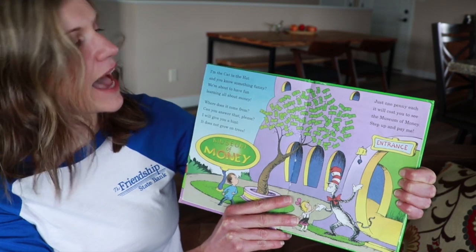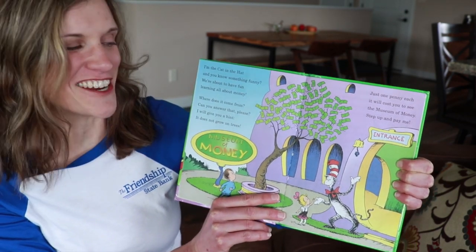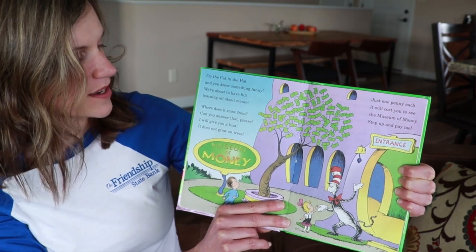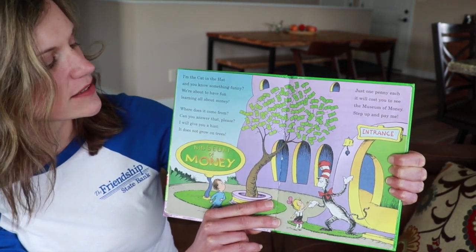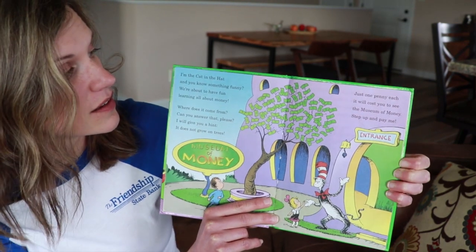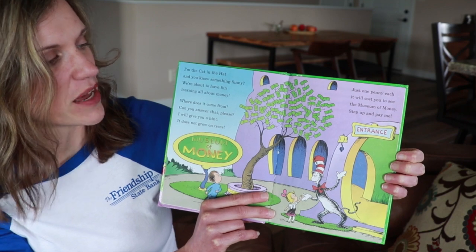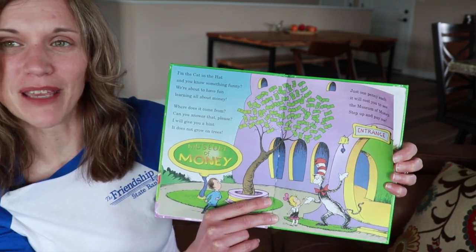I'm the Cat in the Hat, and you know something funny? We're about to have fun learning all about money. Where does it come from? Can you answer that please? I will give you a hint. It does not grow on trees. Just 1 penny each it will cost you to see the Museum of Money. Step up and pay me.